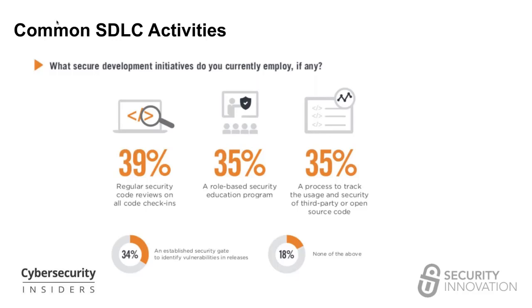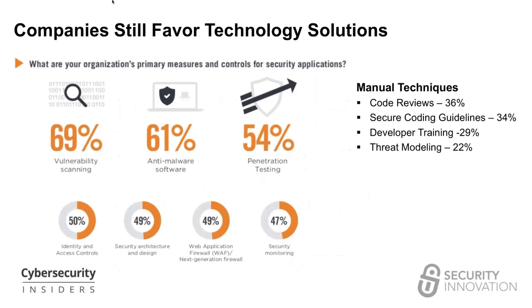18% do nothing. And again, very disturbing. I applaud their honesty. But if you think about 1 out of every 5 organizations don't have any type of secure development lifecycle initiative, you can really understand why there are so many successful data breaches.